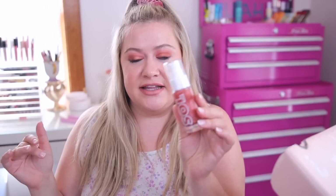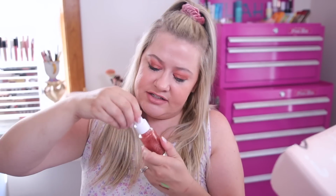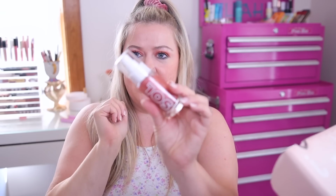I want to try it on some of my drier spots like my elbows and knees and see how it is. It does have a light fragrance to it, a slight fruitiness, almost with a little bit of coconut mixed in. It's a nice fragrance, so I will try out that formula too.